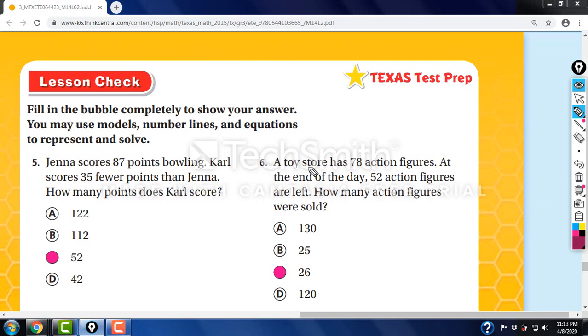Okay, the next one. A toy store has 78 action figures. At the end of the day, 52 action figures are left. How many action figures were sold? This is just like the question we had dealing with the flower shop. So you subtract 52 from 78, and your answer is 26. Because you know how many were at the beginning, and then how many were at the end.